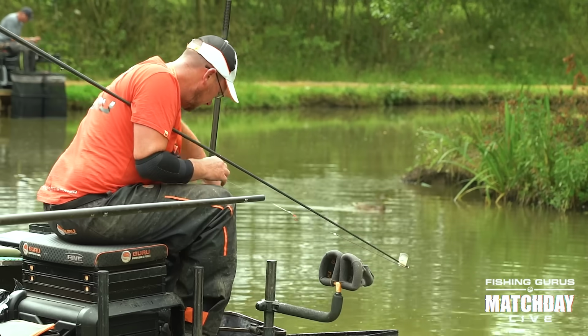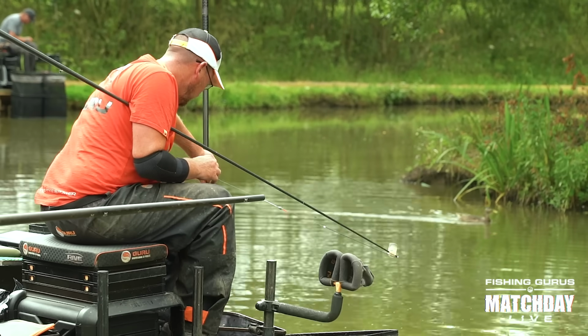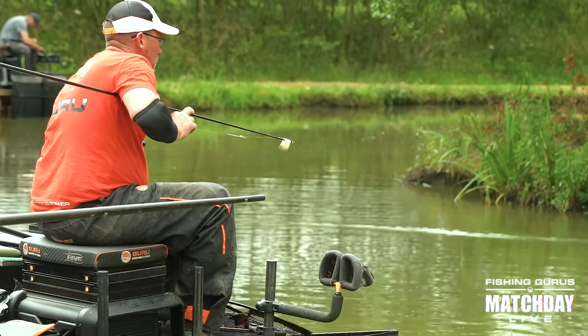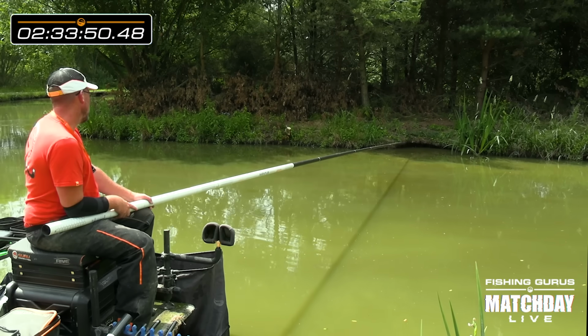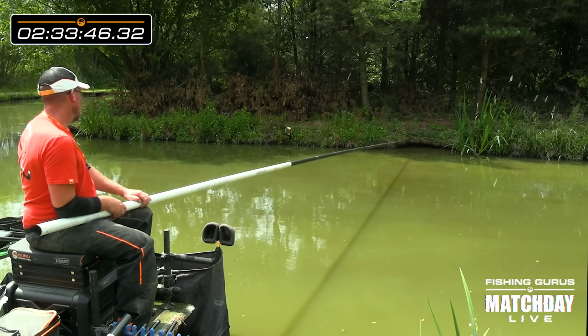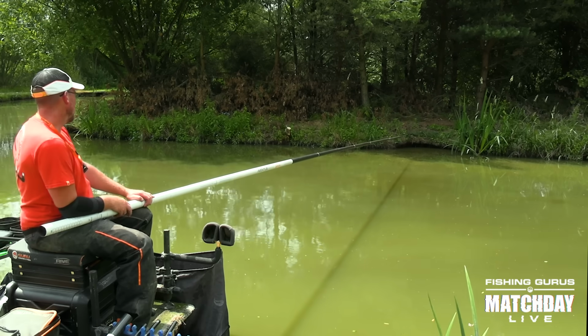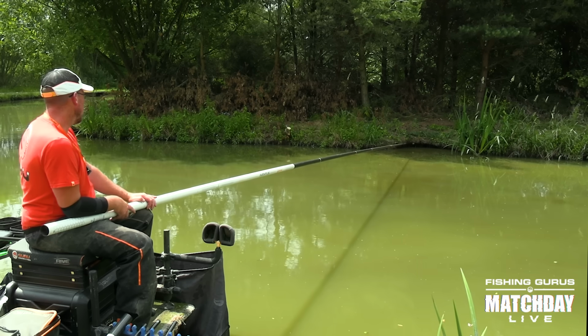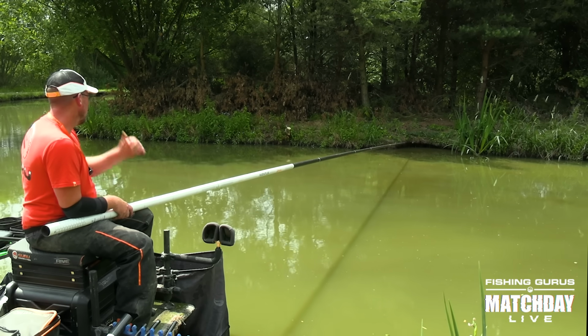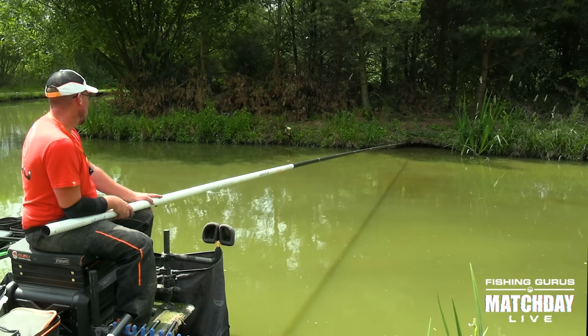It's probably, I don't know, £4 maybe. So something comes to that bait pretty quickly, but then feel like it's just turned, swam back out. I just want to reposition my rig. Make sure it's right on that bait I fed. And that's how you want it.